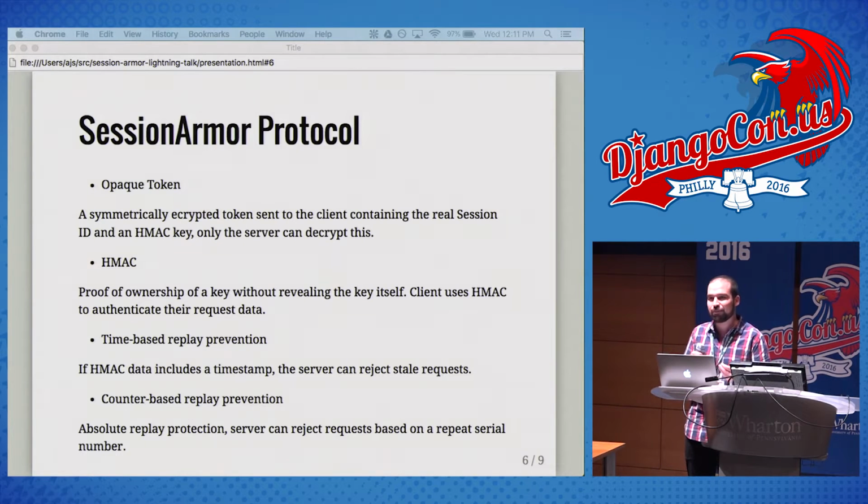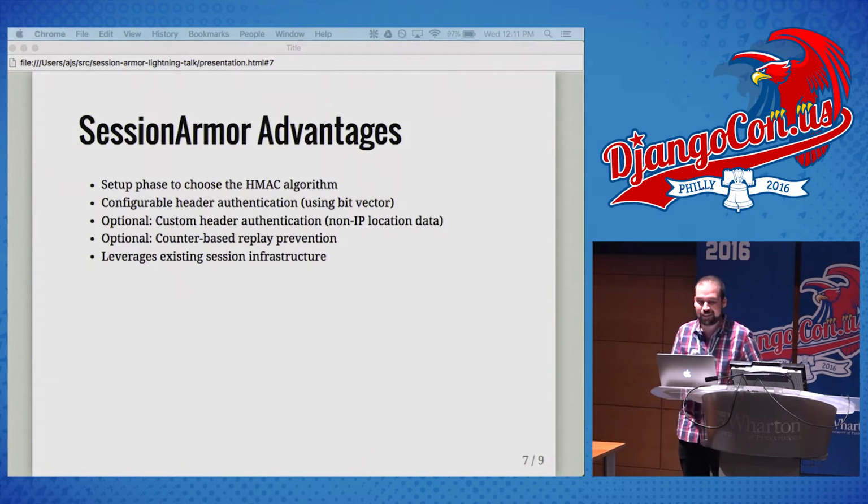You can also have counter-based replay prevention, which incurs some additional server-side storage because the server has to maintain the current count, and I'd recommend in a bit vector so that you can have some out of order. You won't reject requests even if they're out of order, and this is absolute replay prevention, but requires you to have an additional cache of basically the counter that each of your clients are using. I'd recommend something like Redis or whatever underlies your Django cache in order to implement that.